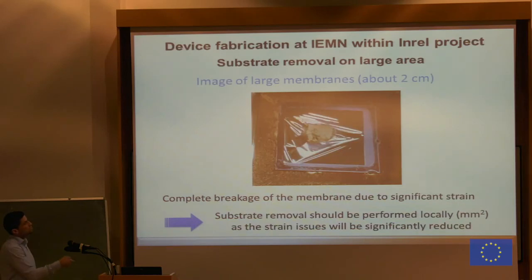So we tried on a large area. In this case, it's 2 centimeter by 2 centimeter. And this is what you get. So I'm not saying it's impossible. Never can say that in technology, but it's everything but obvious.